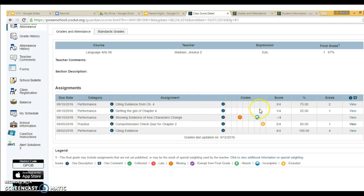So we can see that citing evidence, this student has got it. They're at that 3 and the 4. I want you to ignore the percentage, because like I said, the 3 out of 4 is where I want you to be. So this student gets how to cite evidence.